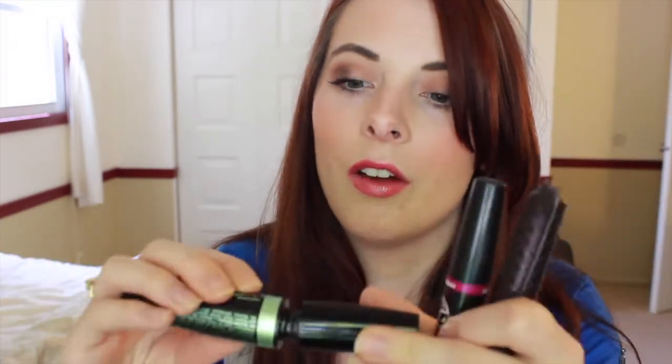It has a giant wand. This is the only setback of it. Now everything's coming back to me. This is the only setback, is I like the giant wand and I hate the giant wand. I like the giant wand for the top, but for the bottom, it's too bulky. And even in the inner corner, it's almost too bulky. But this is still a great formula. I really, really like it. Even if you guys don't like the brush, I would highly recommend just getting it for the formula and then changing out the brush of it.